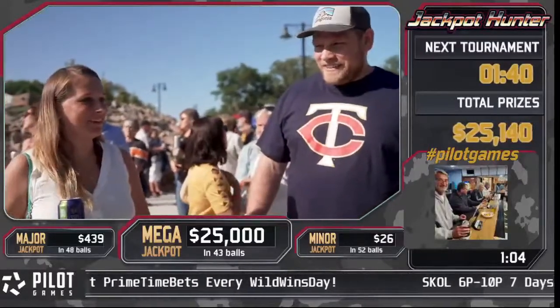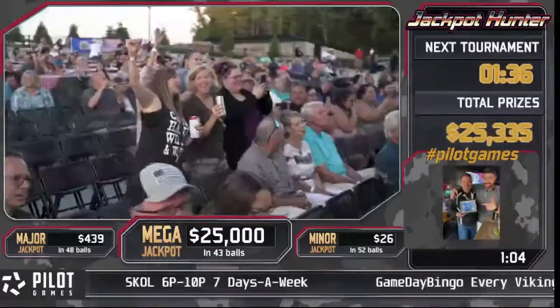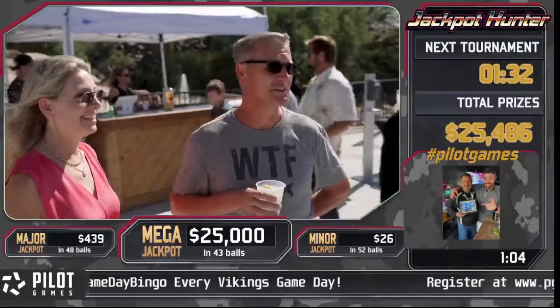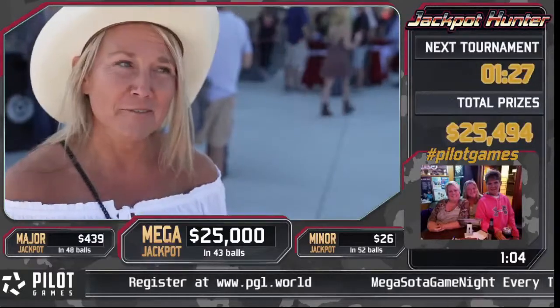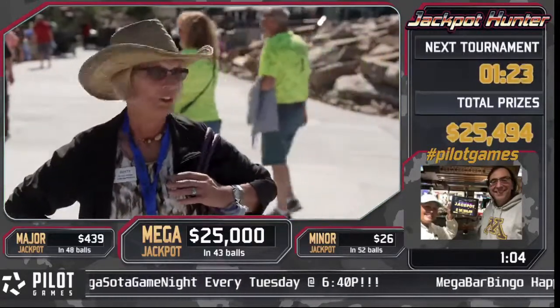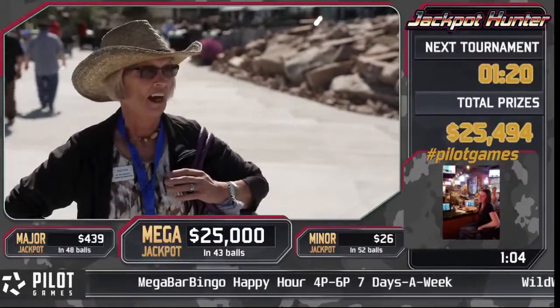We're at the Ledge Amphitheater in White Bear, Minnesota. Saw the Blues Brothers two years ago with these guys. Blues Brothers two years ago was a lot of fun. Prior to that, it was the Beach Boys, and with John Stamos, it was awesome. I have never been to a PyCon event before. This is my first time, and I am loving it.